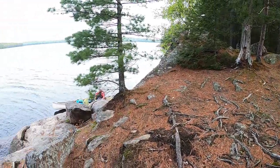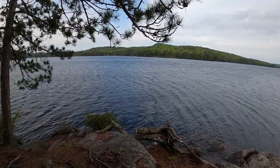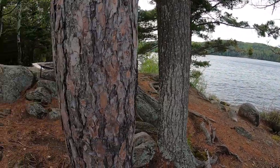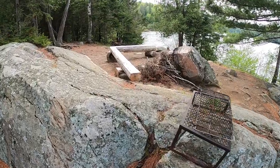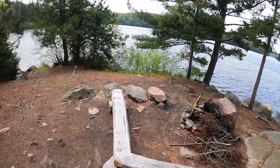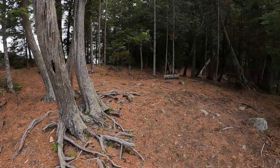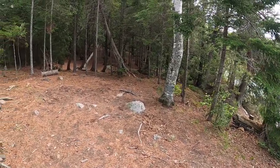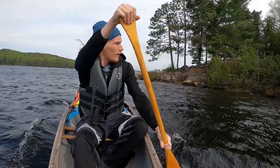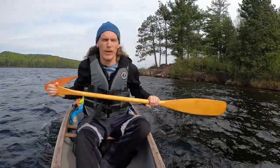Stopped by a site on the point of Kiosk. Definitely has a nice view. The wind is about to pick up when we round this corner. Decent benches. Fire pit to get blasted by wind right now. Yeah, not a bad little site. I'm sure there's some tent spots around here somewhere. Kiosk is making us work now.